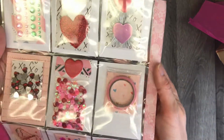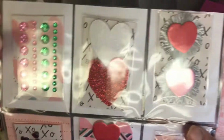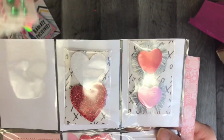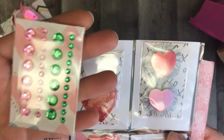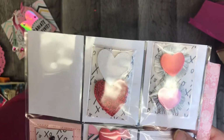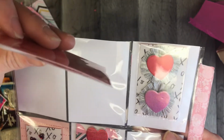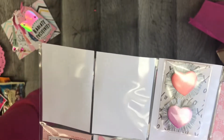And then in the back, she has gifted me these gorgeous little packages, and I was blown away to see that each one is individually packaged. So she's got a little piece of cardstock perfectly cut for the size of the bag, and then she's tucked in a little gift of gems. In this one, she's given me some gorgeous hearts. There's so many in this package. Oh, the white and red.